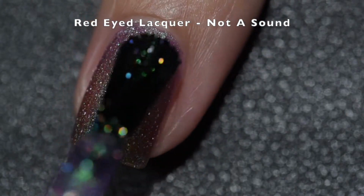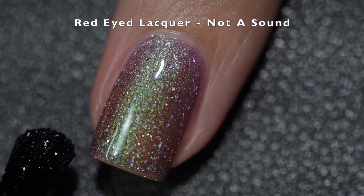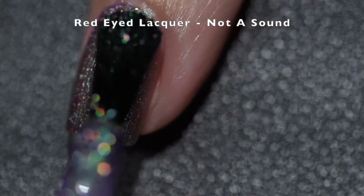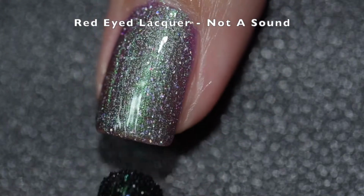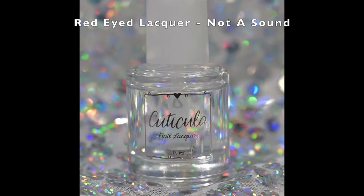As always, Red-Eyed Lacquer has a wonderful formula. Went on smoothly and evenly. It stayed where I put it. The shimmer in this is utterly ridiculous. It is so in your face and beautiful. If you are a shimmer fan, I highly recommend this one.